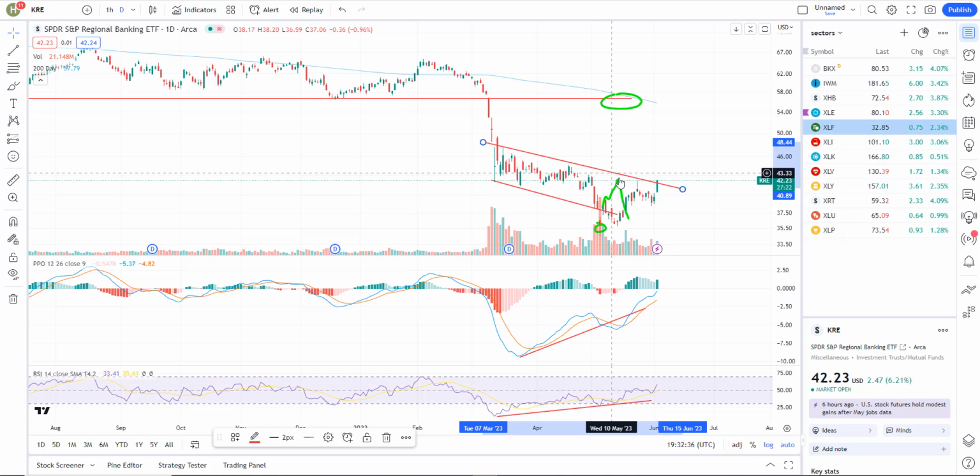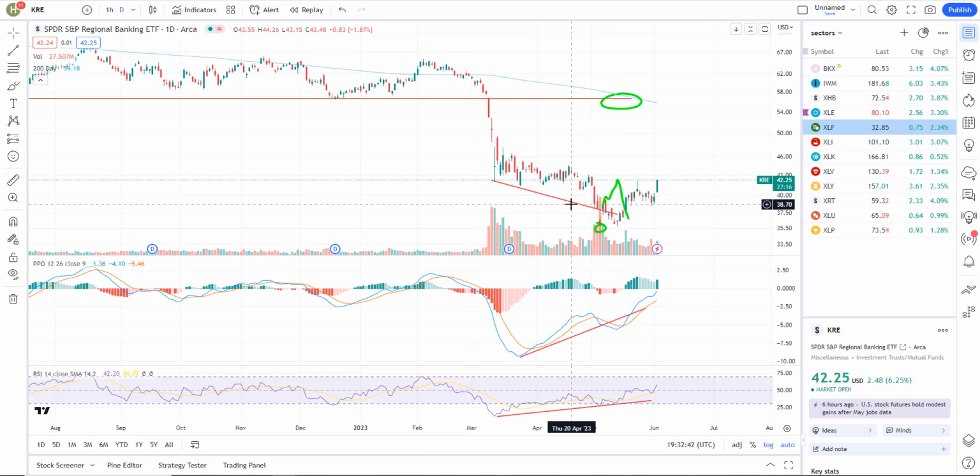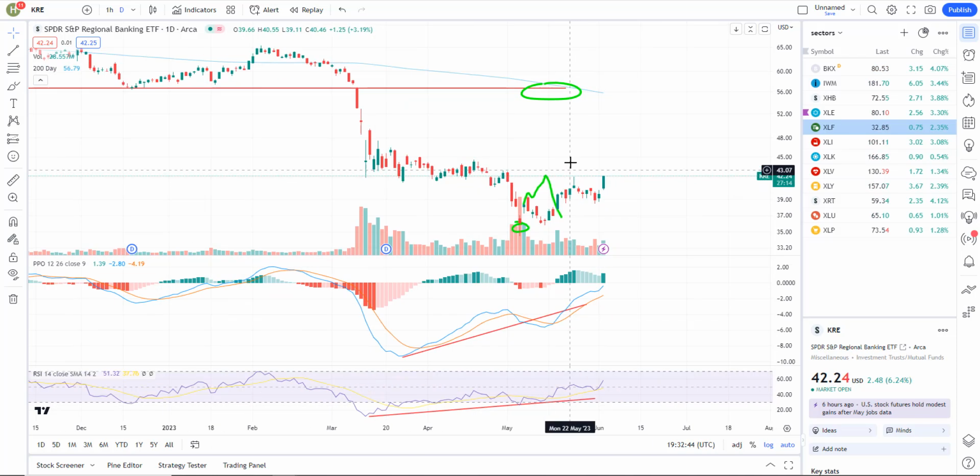Okay, KRE. This is your regional banks. This sector really got decimated earlier when we were having bank issues, and I can't say definitively that those bank issues are over, but let's just go ahead and look at the chart.